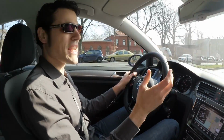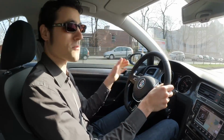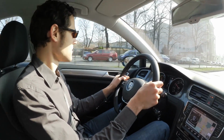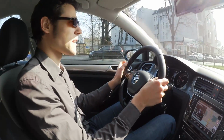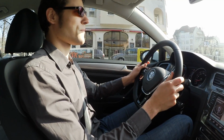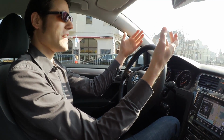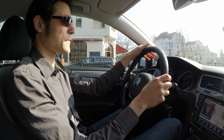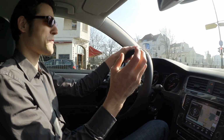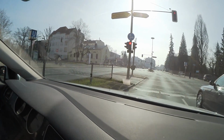Of course, when I want the range to last very long, I shouldn't accelerate too hard because that stresses the battery. But then again, I can reload it if I lift the throttle fast and early enough. Now you really have to learn it. Now I lifted it too early and then I don't really get to the red traffic light. So you really have to get a feeling how much the car is braking itself.